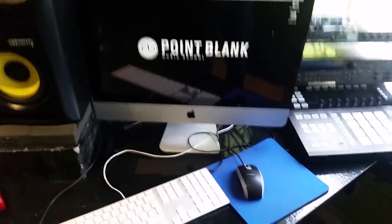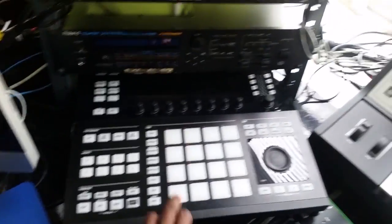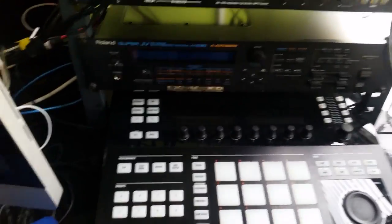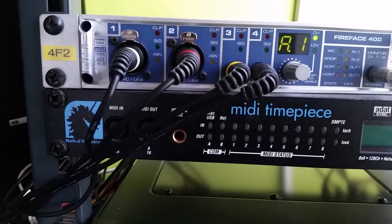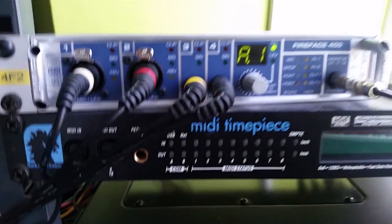Over here you got the Apple computer, point blank. And let's see what they got here. You got a machine. It's like this thing is in every studio. I can't run away from it. Then you got a synthesizer module. You know, don't know what it does. MIDI timepiece. And I believe this is an interface. A Fireface. I don't know what they call these things nowadays.